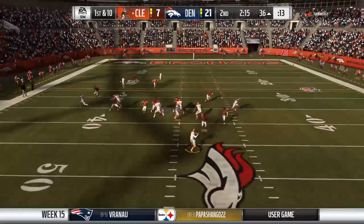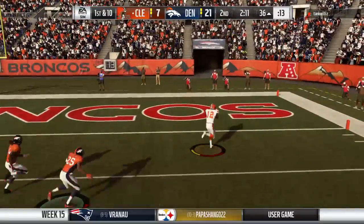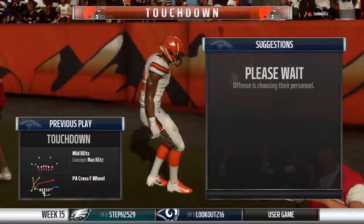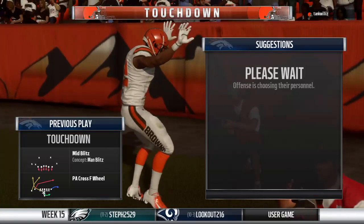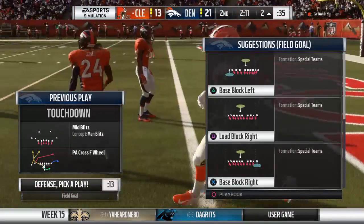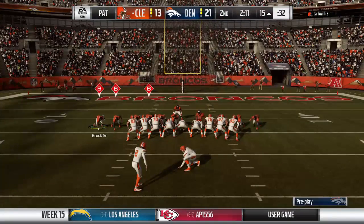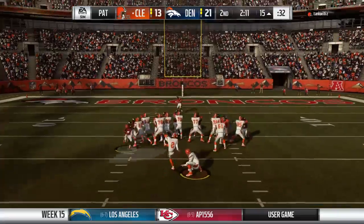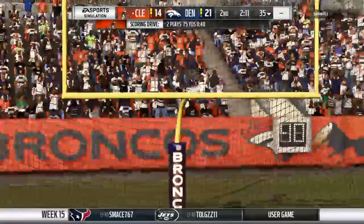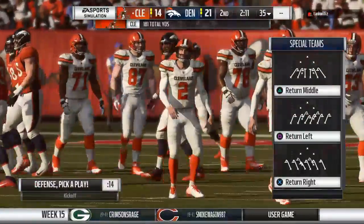Now Hoyer. Oh, he's got a man wide open, complete, and all the way in. Touchdown, Cleveland. Josh Gordon with touchdown number 7 on the year. And the Browns have cut it back within a score. Gonzalez able to tack on the PAT, and they're back within a touchdown at 21-14.